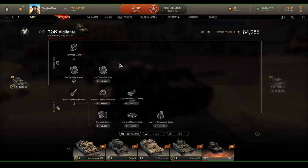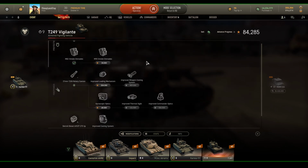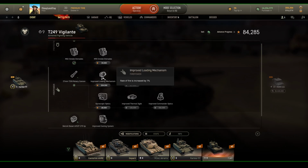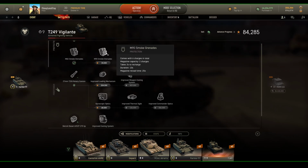Getting into the modifications, we have no upgraded modifications yet. We've just started. I could pick up almost 2 things here, I guess, the smoke grenades and the gyroscopic optics, but we're gonna wait and grind up some more XP first. So we can make this fire even faster by 7% with the improved loading mechanism, and then the improved weapon cooling system. Our barrel cooling rate is increased by 20%, so then you're able to fire your next clip within the magazine that much more quickly.